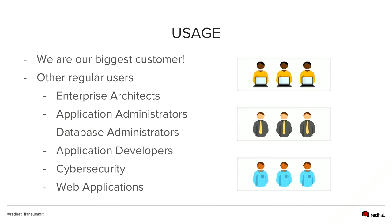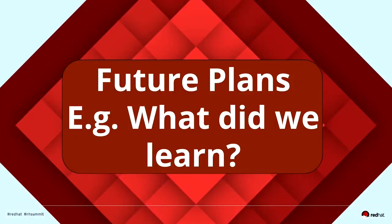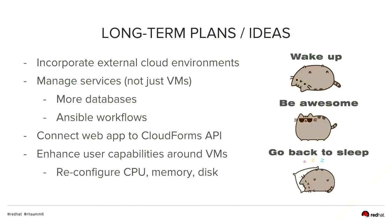We have a lot of other neighboring teams that use CloudForms as well: application developers, a lot of operations and infrastructure teams. They use them for training VMs and proof of concepts, and have been loving it as well. So now, even though we do have a working CloudForms solution, there's always room for improvement and additional plans. In the long term, we do plan to incorporate some external cloud environments.